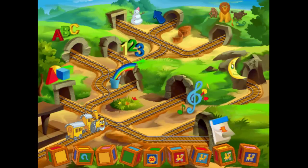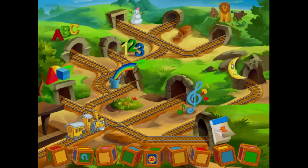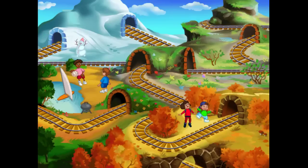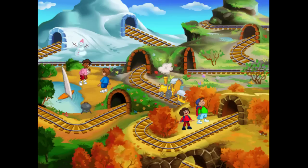Nice work! Let's visit another spot. Just click on any tunnel. All aboard for a trip to the land of many seasons! You're cruising right along and that's the reason. You've made it to the land of many seasons.